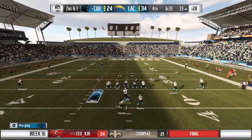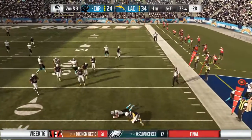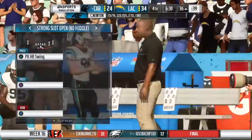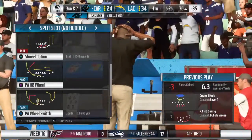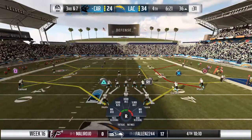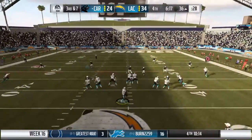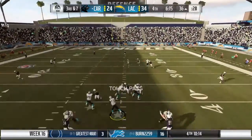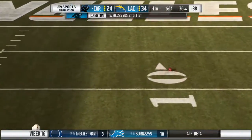Here's Newton now on 2nd down. He's going to flip that out to the flat. It's complete. And that play went nowhere. Losing yardage. It'll be back at the 36. Throwing on third down, Newton. And this is going to be incomplete.